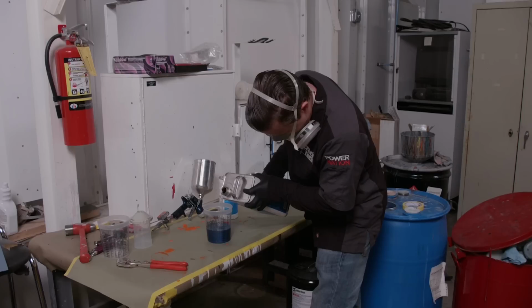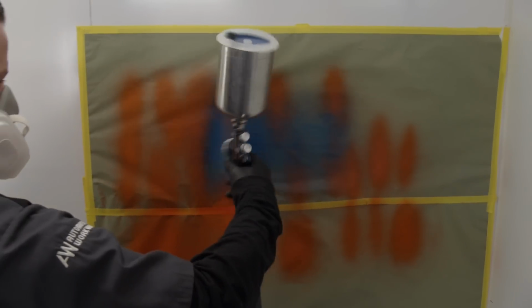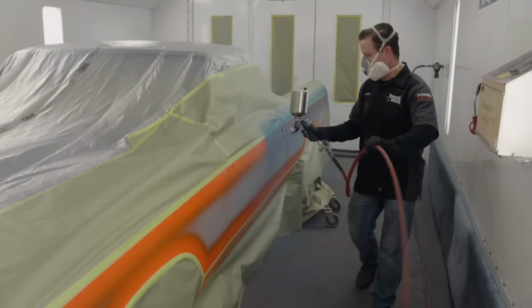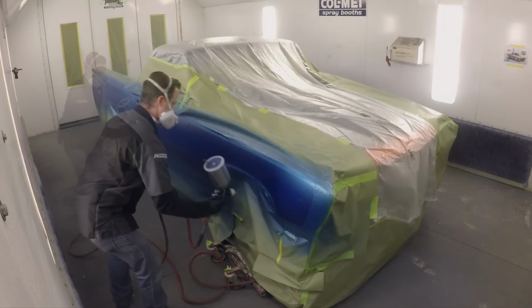The blue mixes 1-to-1 with a cap full of activator, and I'm using the DeVilbiss base coat gun to lay it down. The metallic colors just flow out of this gun and it makes spraying easy. And I'm laying down a few coats of the blue.